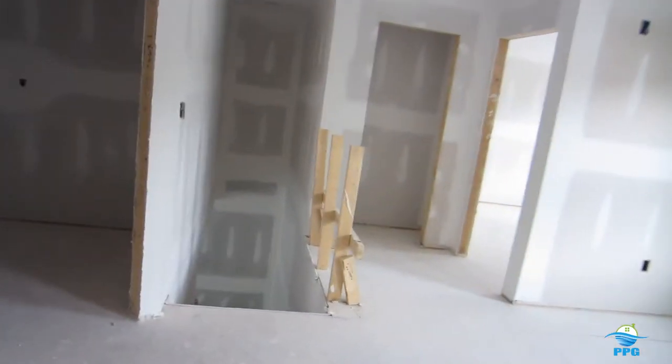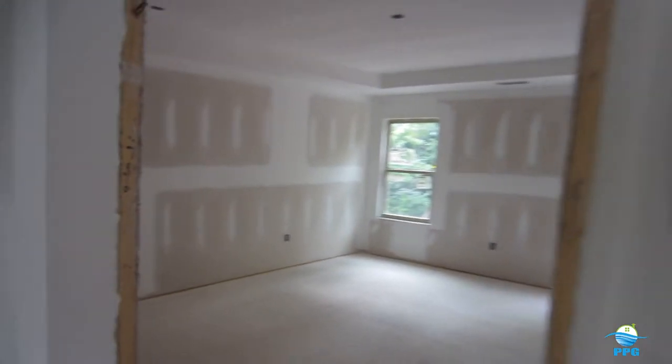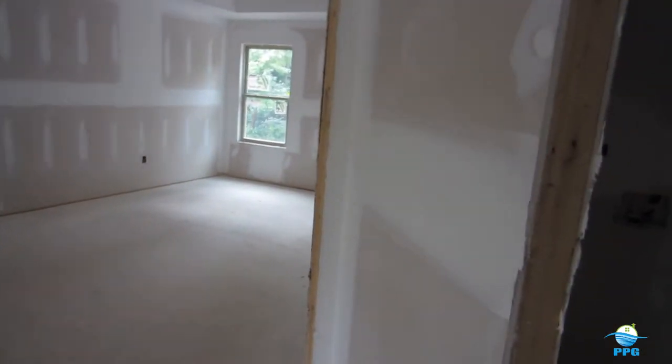I'm wrong. So we have 4 bedrooms upstairs and 1 guest bedroom downstairs. So it's a 5-bedroom. Sorry, I'm mistaken. So we have 4 upstairs, 1 downstairs on the main, and your master, which is right here, will be on the second level as well.